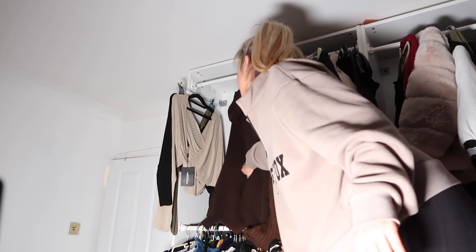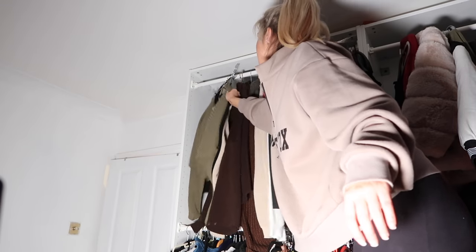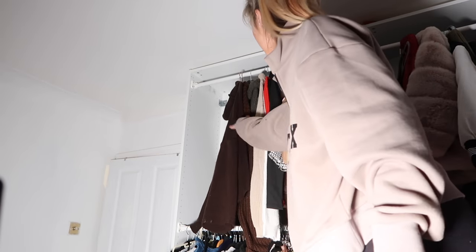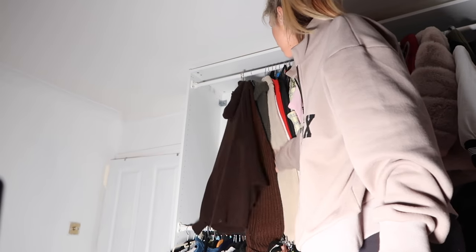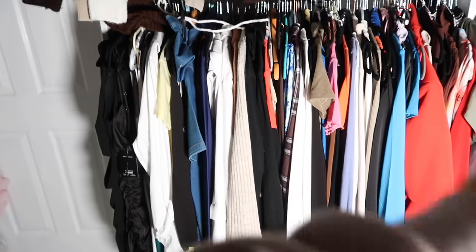I don't even wear these jumpers. These jumpers here, I haven't worn them, so they can go. To be honest, all of them could probably go, but I'll leave that for now. Woo! Okay. Done pretty good there. Got rid of a lot there and there. This looks crazy, but I have still got rid of a lot.